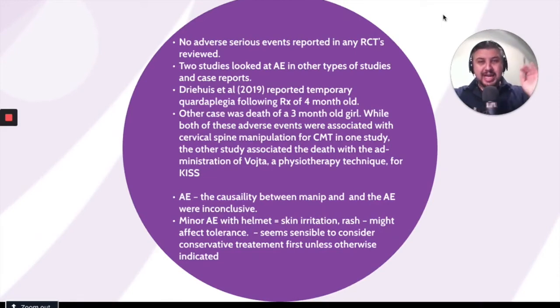So, no serious adverse events were reported in any of the randomized controlled trials that were reviewed by the systematic reviews that then got reviewed by the systematic review we're looking at. Two of the studies inside that review, however, did look at adverse events that had happened in other studies and other case reports. So it's very important to note that nothing actually happened in the reports we're looking at. These studies were talking about other studies that they had read.